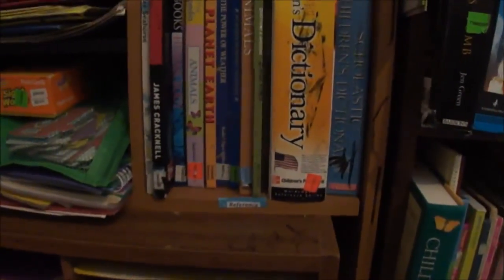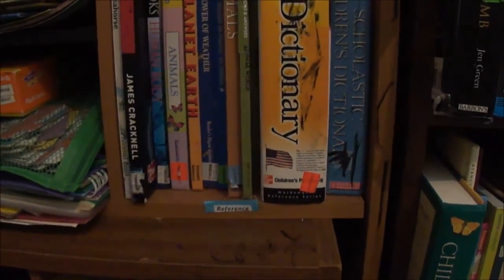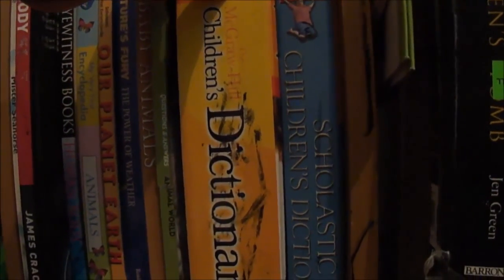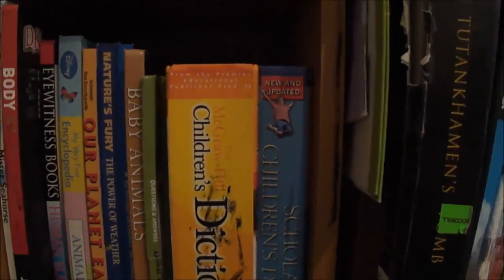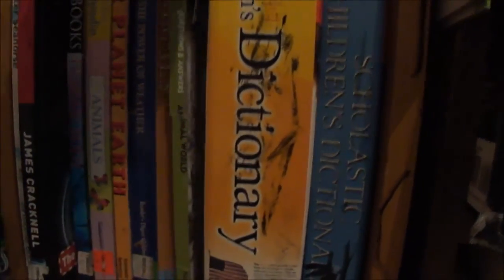Oh boy. All right. Next up, on this unit above our work boxes, reference books. As you can see, 2 more dictionaries, and we prefer the McGraw-Hill because it has everything. This is pre-K through 12th grade, so the majority of the words. I think my son was looking for destitute the other day, and it wasn't in either of these. But it's in this one.